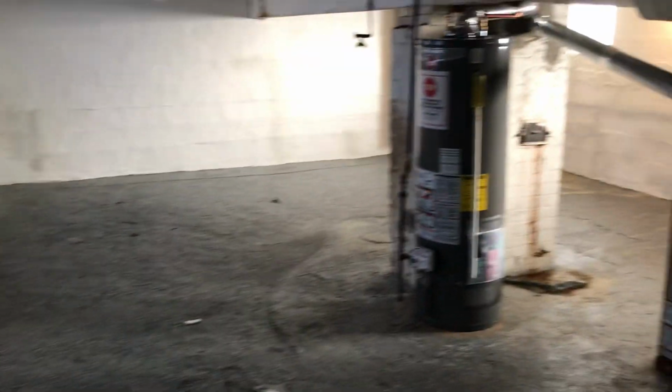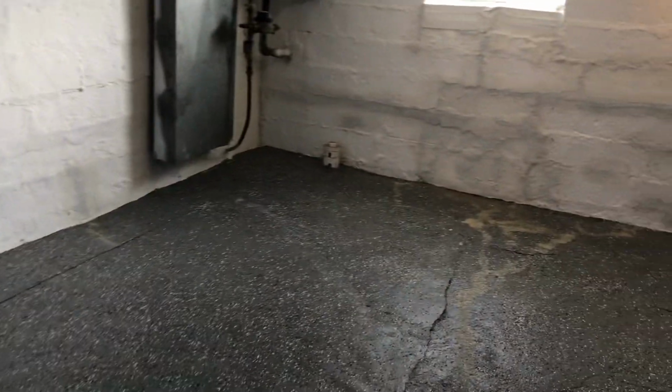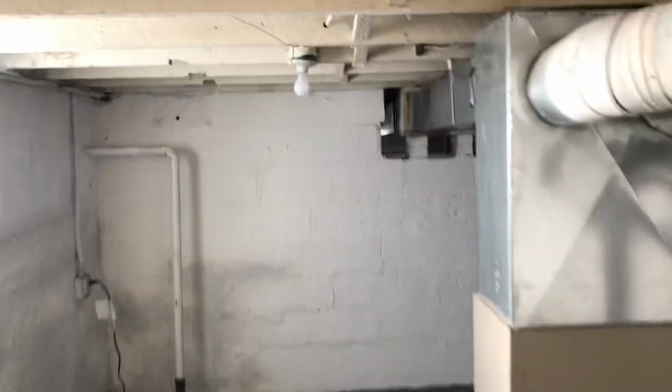We're in the basement. Move the boxes and trash out of here. Have the floor swept up. Change the furnace filter. Walls are all in good shape. Burned out light bulb.